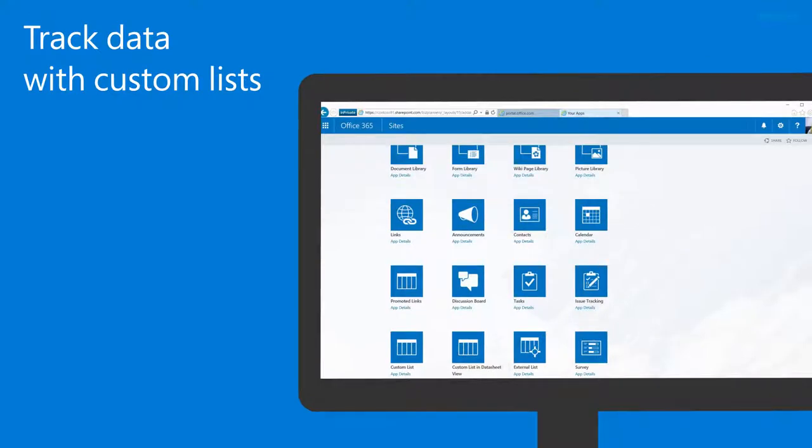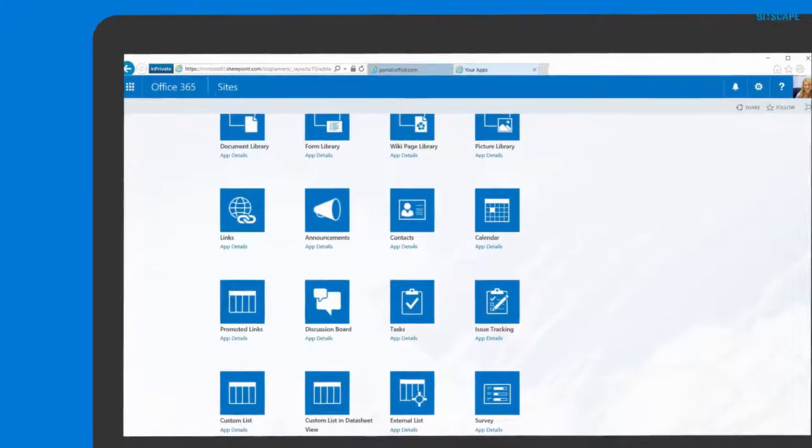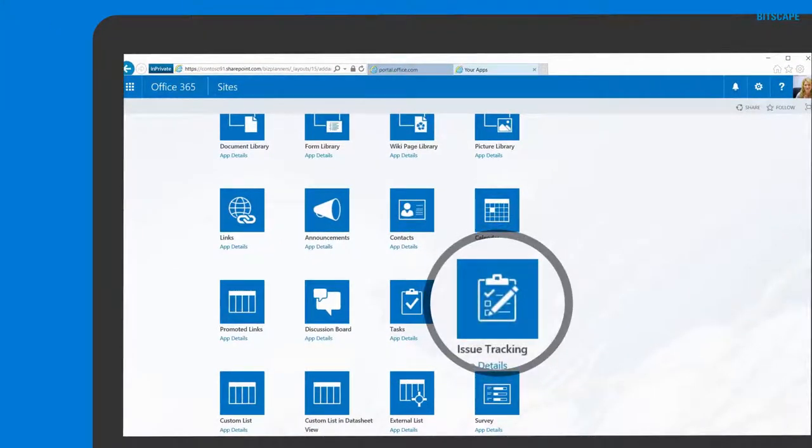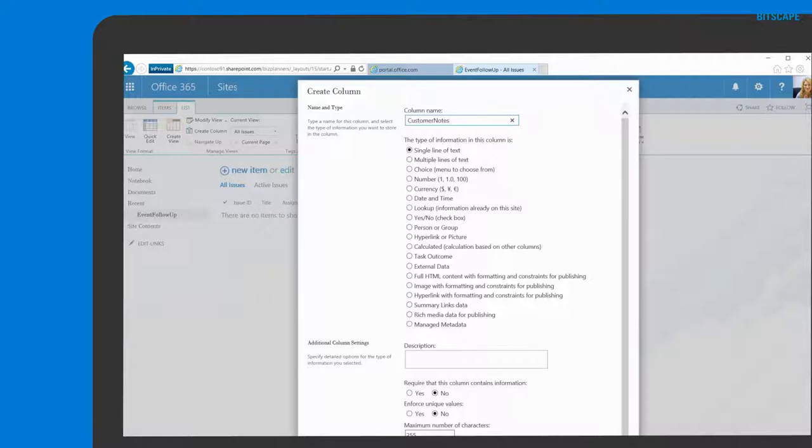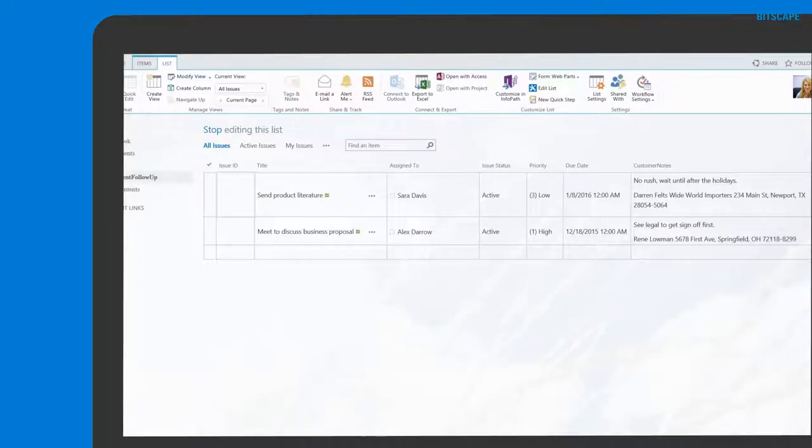Our last conference generated a lot of new questions and ideas. By adding an issue tracking list on our team site, we can collect and track all that feedback. The built-in columns were just what we needed, but we can add our own columns.